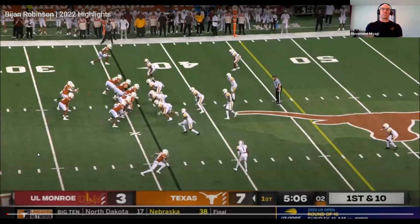But before we do, or if you don't want to sit through the whole thing, let me give you a synopsis. What we see from Bijan Robinson is very similar, at least in the qualities or movement outcomes, to what we see from a guy like Saquon Barkley back in 2018. However, their process of solving movement problems in the football world differs. And of course, every player's skills differ.